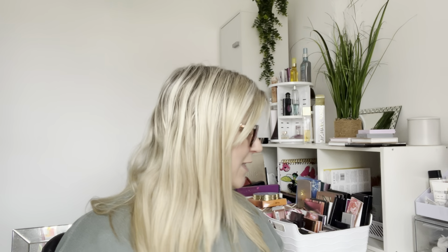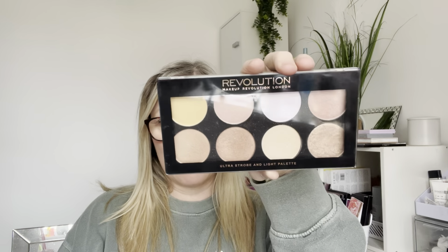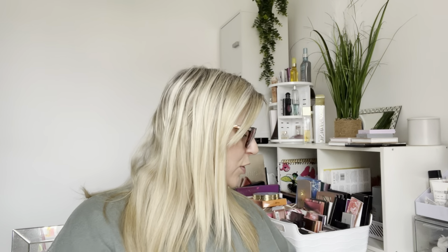Right, there we go. So let's have a recap. I love talking. We have got the Revolution Ultra Strobe and Light palette. That's my face palette, so I'm looking forward to using that. Eyeshadow palettes, we have got the KB Cosmetics Day and Night. Hallelujah. Thank you for that one. We've got the Mystic Forest from Estate. So very dark and grungy and greeny. We've got the Mellow Harmonia.